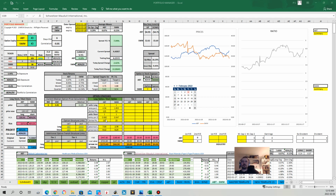So far, my long and short: Abbott is $273, and my short in the Schweitzer-Mauduit International is worth $67. Nice ratio. I've picked the bottom, I think, here. I'm pretty impressed with the entry on this one. The short is only a couple of days old, and the Abbott is 4 days old. I bought that on Thursday of last week, I believe. And yeah, that's the short update here.